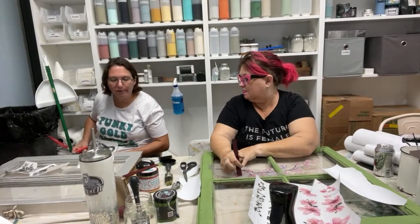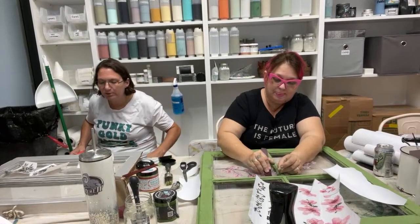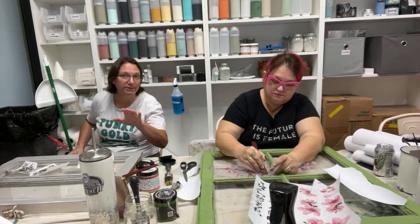What's up? I don't know. I'm cutting things out, thinking about where I want to put them and how I want to do this, and basically I go blank. This is why I'm not the crafter in the group.